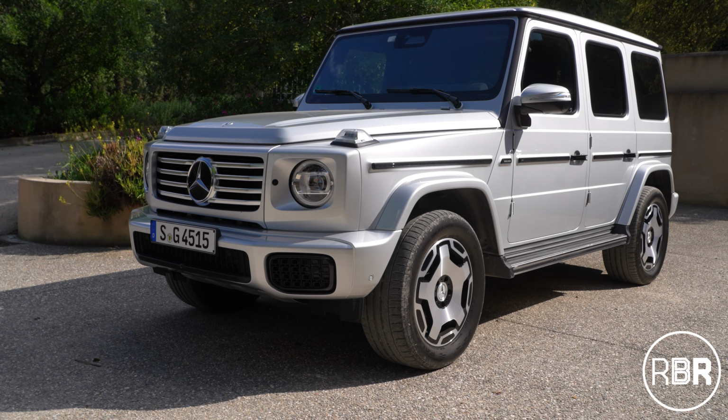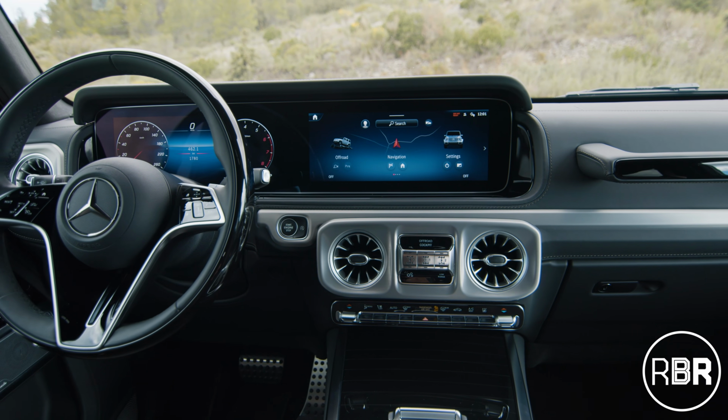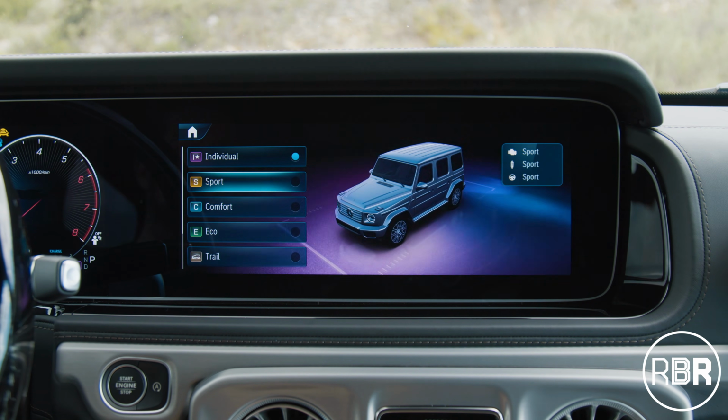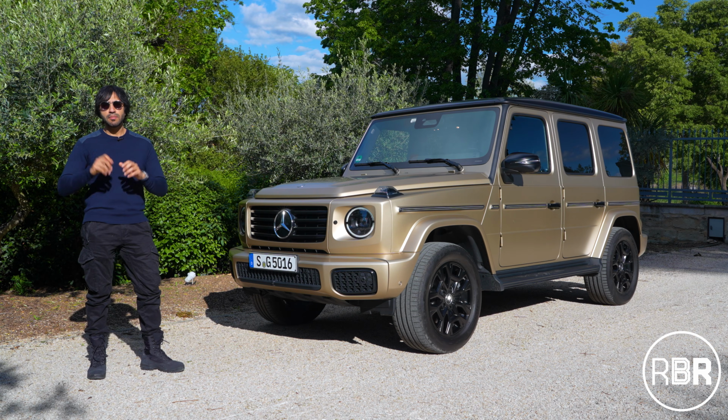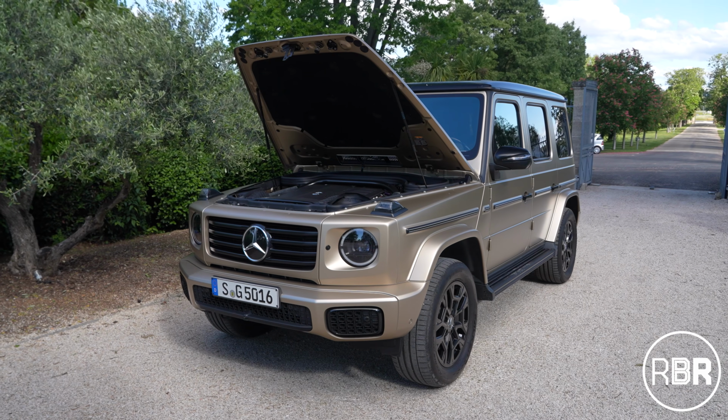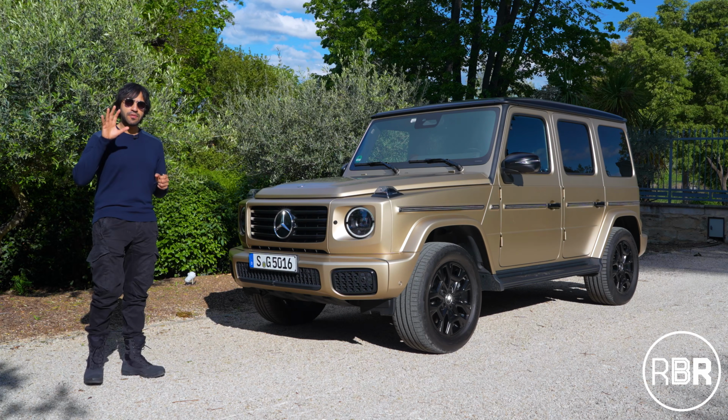And they've seen some huge updates, both inside with the finally updated interior system with the all-new MBUX, which I will show you while we're driving, and huge updates for the actual engine portfolio as well, because now every G is a mild hybrid, which brings a lot of added benefit in terms of performance.